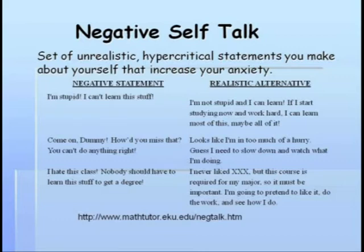We think of negative self-talk as a set of unrealistic, hypercritical statements that you make about yourself that increase your anxiety. I'm going to give you some examples. A negative statement is, I'm stupid, I can't learn this stuff. Much more realistic is, I'm not stupid and I can learn. If I start studying now and work hard, I can learn most of it and maybe all of it.